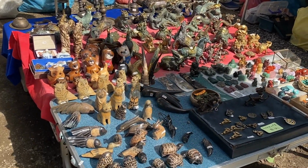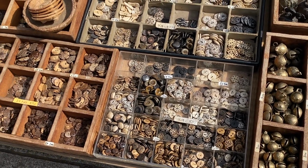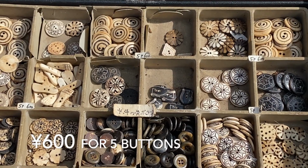It looks like this booth has pieces from other Asian countries. Buttons made of water buffalo horn, so maybe Southeast Asia, I would think.